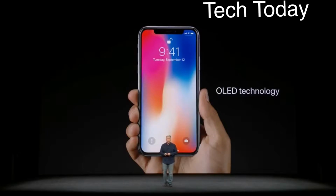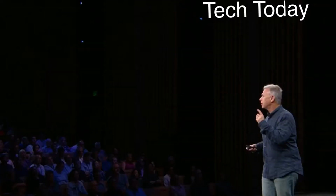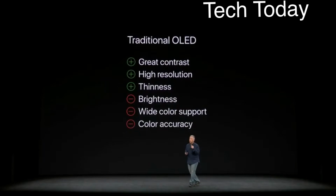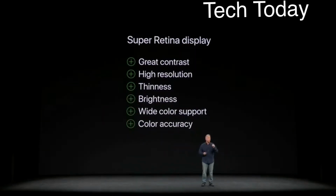The Super Retina display uses OLED technology. This is the first OLED display great enough to be in an iPhone. But they came with trade-offs in brightness and rich colors and color accuracy, at least compared to our Retina displays, and lives up to all that we expect from an iPhone display.